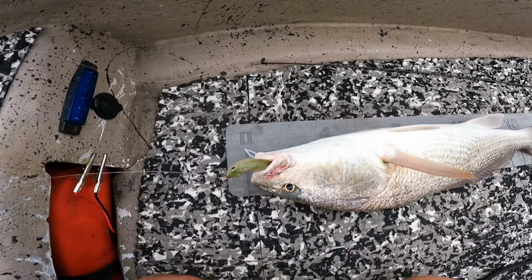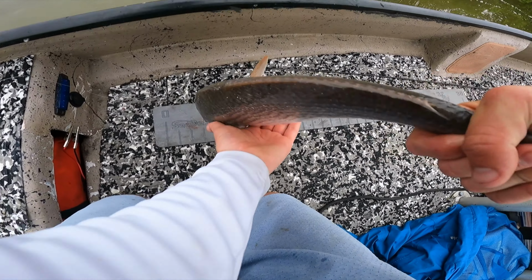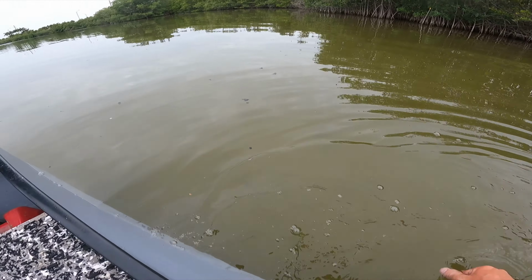A 20-inch red. That fluke does the job. We're gonna get this guy quick release back in the water. He's probably still fired up. Yeah, he was ready to go.